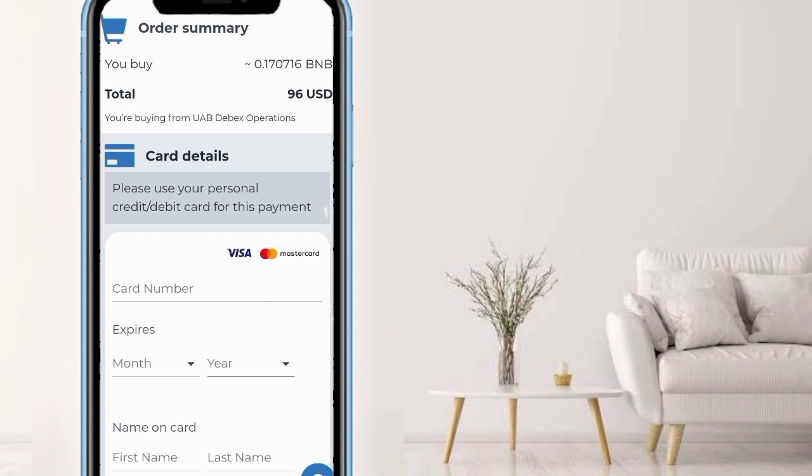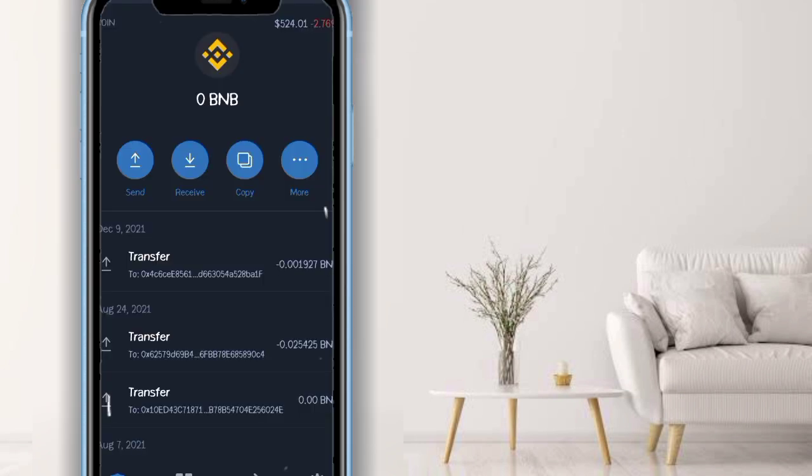Now as you can see, the 96 US dollars worth 0.170716 BNB. Once your card is accepted and it is successful, it will display on your Trust Wallet. As I said before, once your card is successful, your 0.170716 BNB will display at this section.